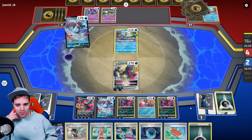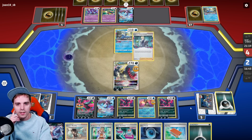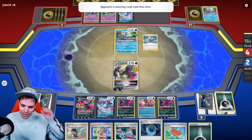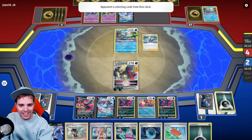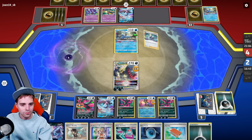It's gonna have to be Pal Pad into Boss. We still have lots of options in order to do that. They still need to take 4 prize cards. Like, Darkrai slapping for 300 bazillion damage. Yo, have you ever seen anything like it? Like that turn with the double Malevolent charge was kind of unreal.